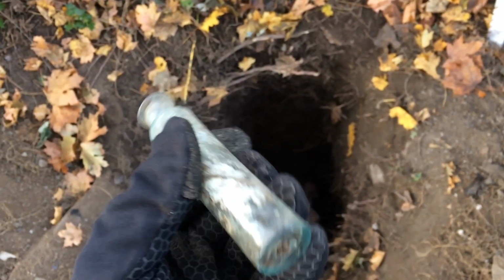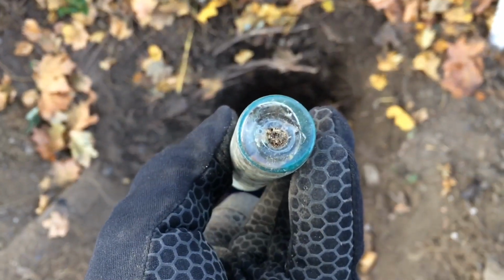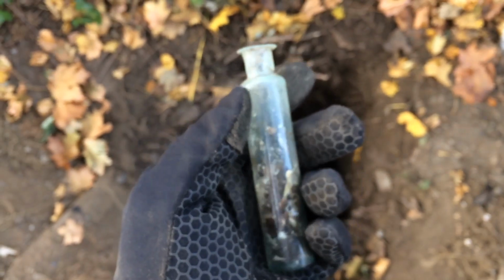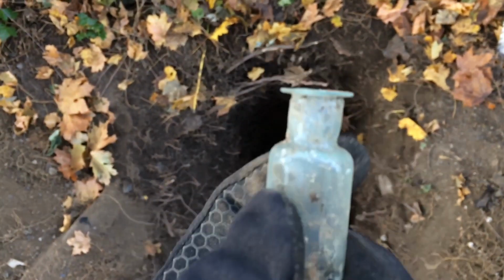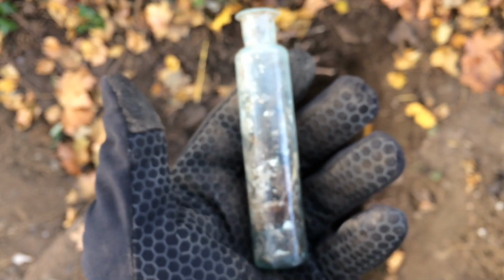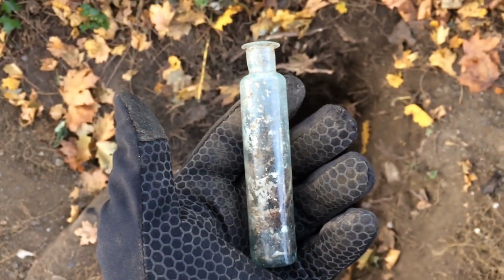Guys, check this open pontil puff. It just came out of the hole. Yeah, it's a beauty. It doesn't say anything, but look at the lip on that puppy dog. Wow. Love it. Love it.